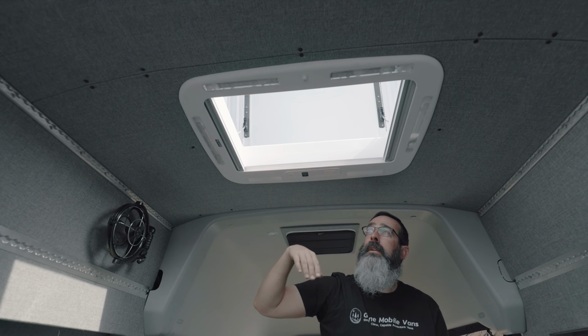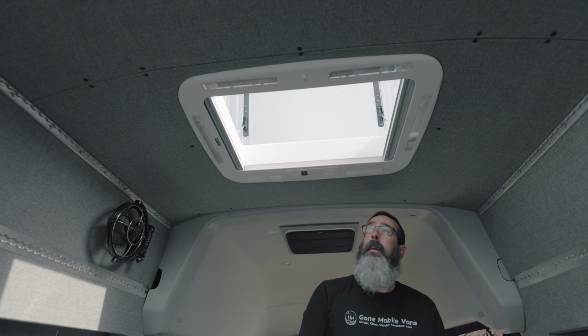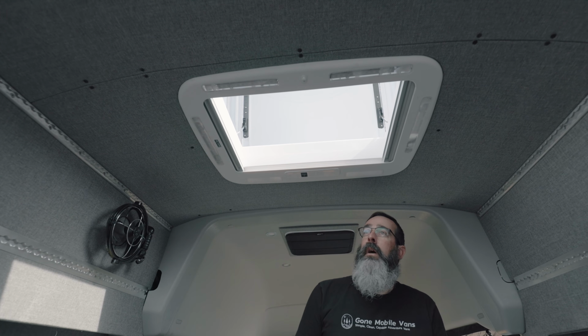Tons of fresh air, natural light. You could even hop up on the bed and poke your head out and see what's going on outside.